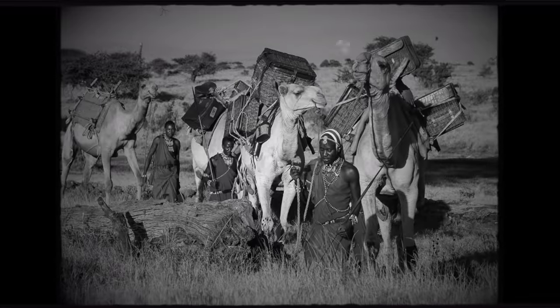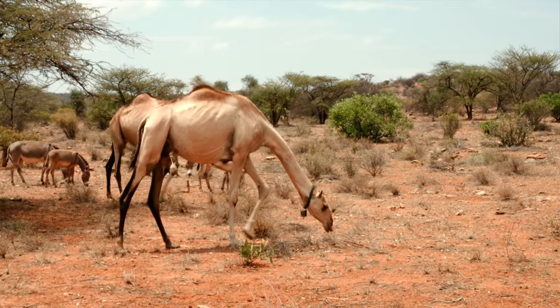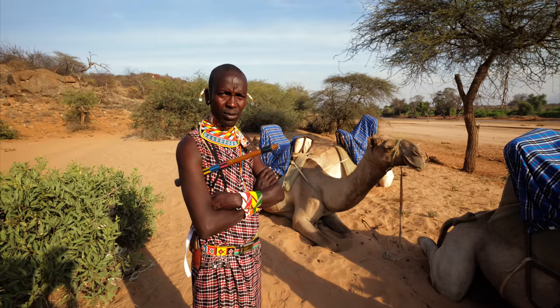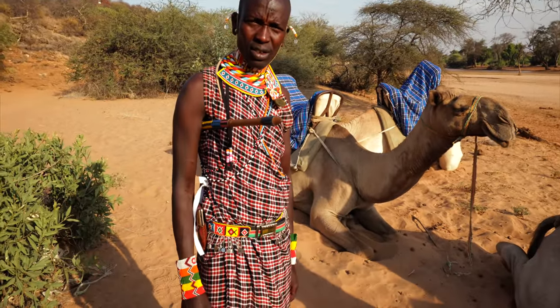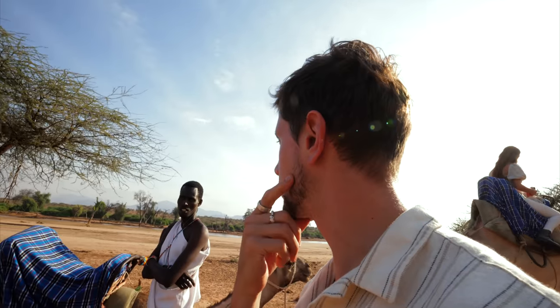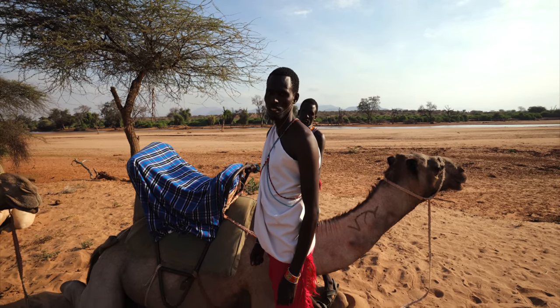So the camel is actually one of the ways that the tribe have for many years gotten around this very dry and arid landscape. And one of the fascinating things is the way that they dress. So you can see here, Copiro has actually got incredibly colorful jewelry. He's got a necklace on. What does it mean when you have this little necklace hanging around? To show that you're a warrior. To show you're a warrior? Yeah. Wow.